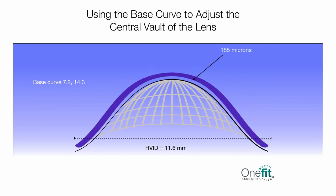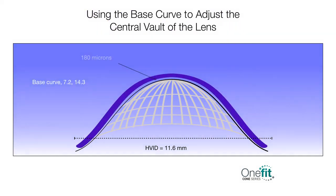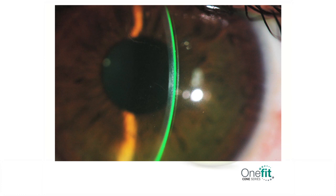On the other hand, if you get too much clearance, let's say 240 microns, you have to select a flatter base curve. In this example, our first lens exceeds ideal clearance by 60 microns. Therefore, the next lens selected will be 0.2 millimeters flatter. There is no need to worry about other parameters. The design of the Onefit allows for adjustments of the peripheries with any variation in the base curve.